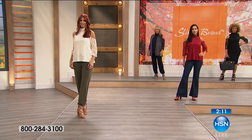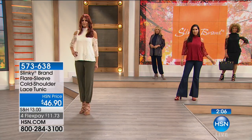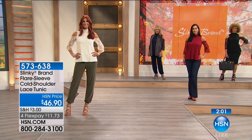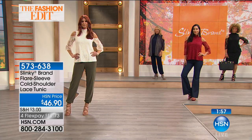Are the harem pants? Yeah. Yeah, I think so. And the harem pants are available. Look at how adorable that looks. And then you can see on Mary. Mary has paired it with the jeans. And I think it looks fantastic, to Jackie's point. If you want to put it with jeans, you can.